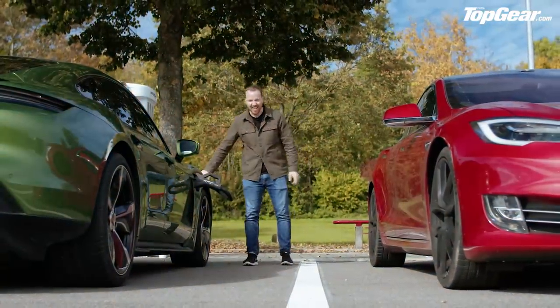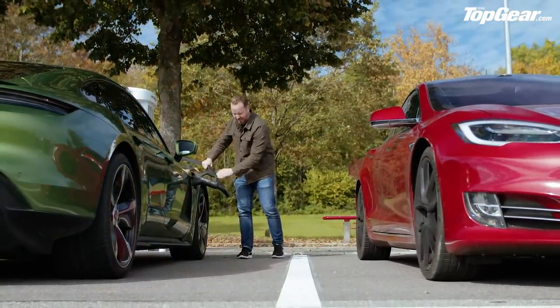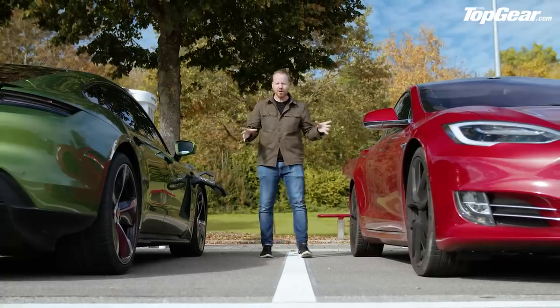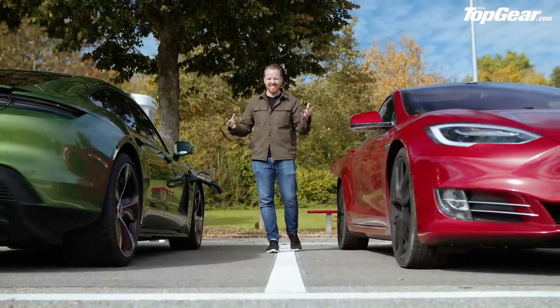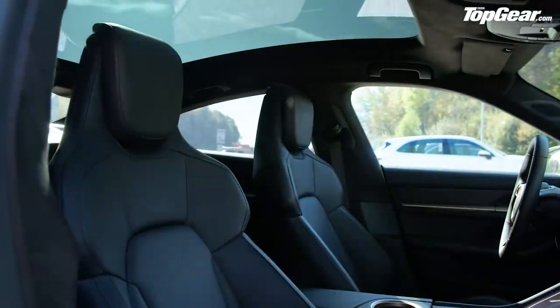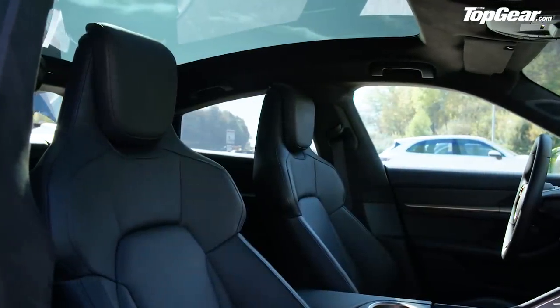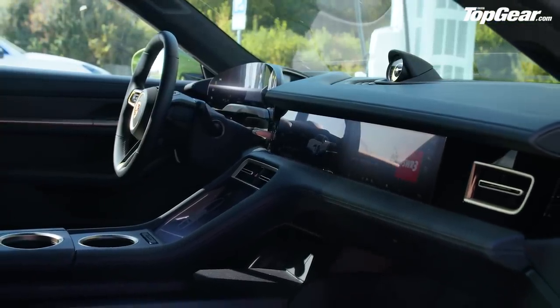All right, so while these two are juicing up, I can literally feel the electricity vibrating through this cable. I thought I'd give you a little look around how much space you get with each car, because in this regard, they are actually quite different. In the front, we've already been sitting there for quite a long time. The Porsche, you sit a lot lower, the center console's higher, it's more of a kind of cockpit enveloping feel.